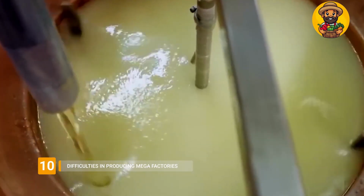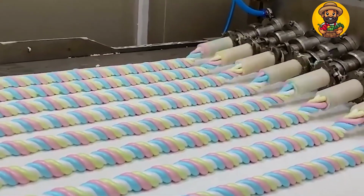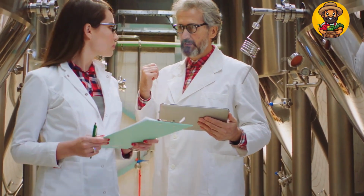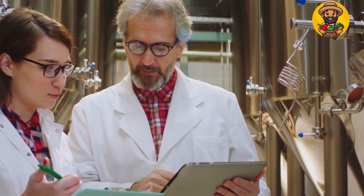It takes a lot of effort to make millions of marshmallows daily. Ensuring uniformity and high quality in such massive volumes is a major obstacle. To maintain such high standards, factories must continually monitor and tweak their procedures to guarantee that every marshmallow satisfies them.